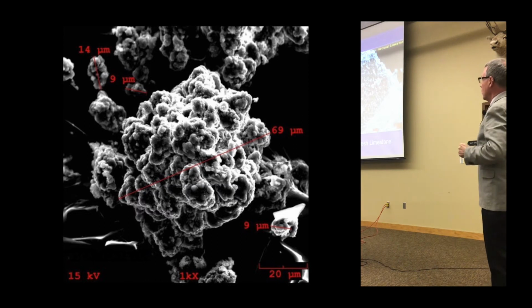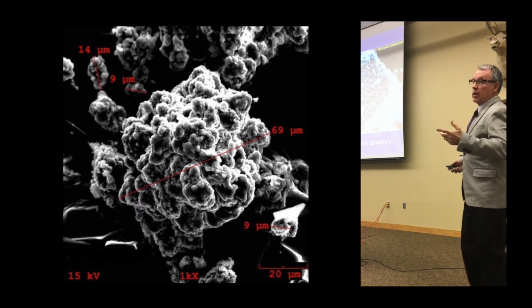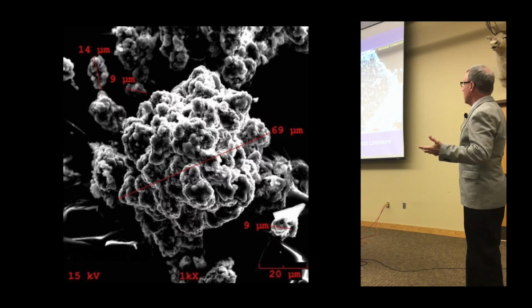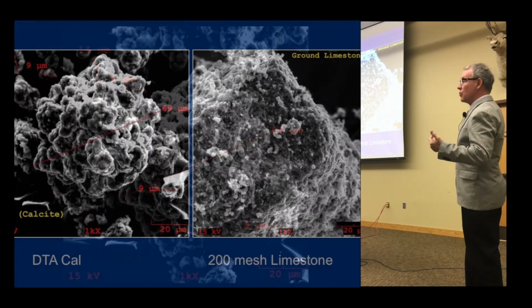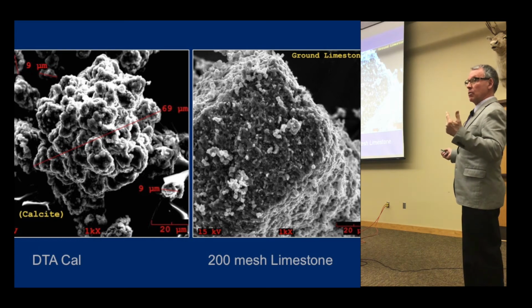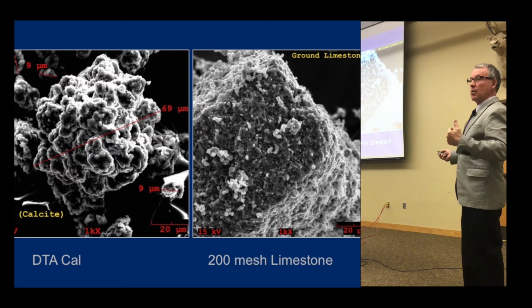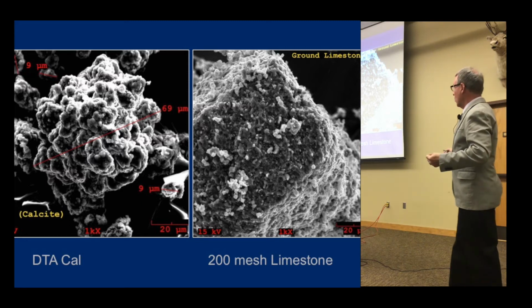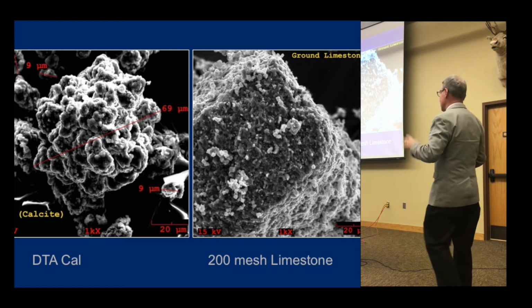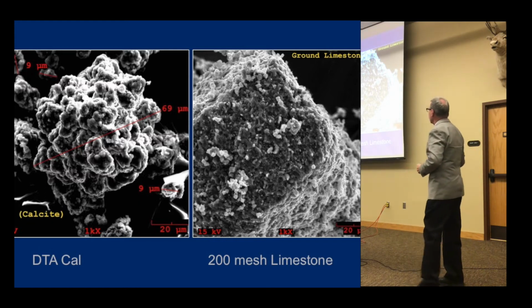Compare it, and he showed you this one too. And this is only at 1,000. He showed you some scanning electron micrographs earlier. They were at 10,000 magnification, so you can see the detail. But you don't need a lot of detail to look at a rock. What he didn't say was, that is 200 mesh limestone. Just bought it right off the shelf. Said, send me some 200 mesh limestone sample. That's exactly the way it looks at only 1,000 magnification, which is not a great magnification.